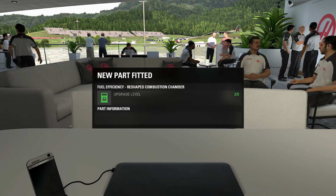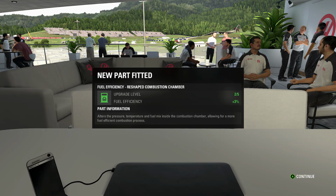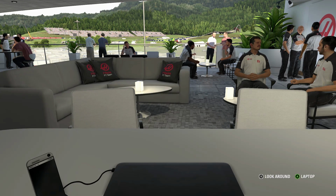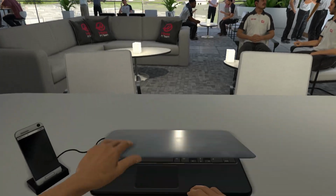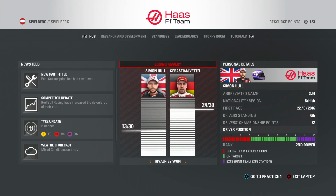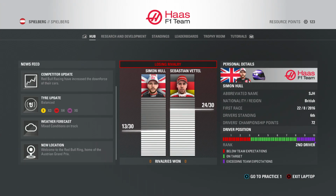More F1 2016. Back to Austria, where we get our fuel efficiency upgrade that we got at the end of the last part. Oh, I'm glad to be on a track that I actually enjoy, because, as I mentioned a few times last time, Baku sucks. But yeah, we're in Austria. Only one car, ironically Red Bull, around the Red Bull Ring, has bought an upgrade to their downforce.